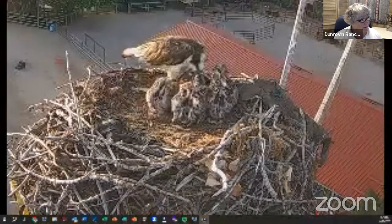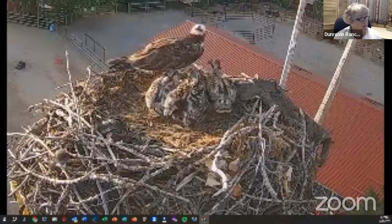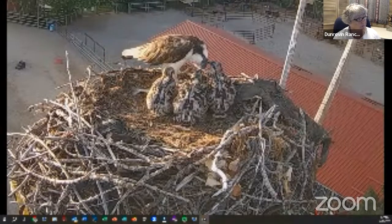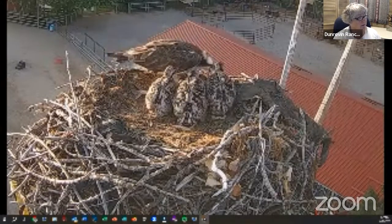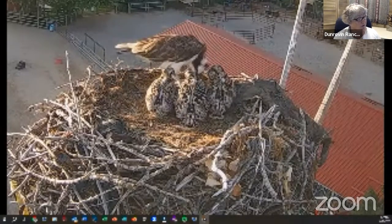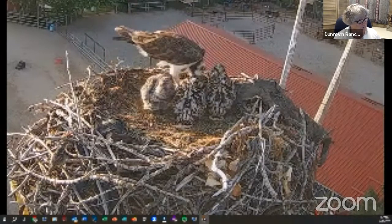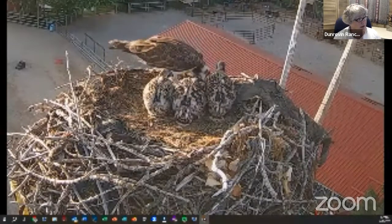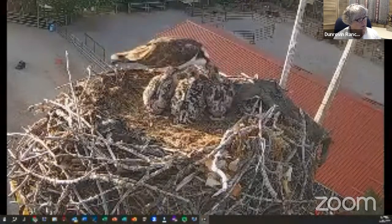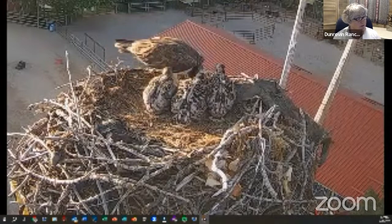I had hoped that the scientists would come out this Friday to band the chicks, but that's not going to happen for another week. So we're about 10 days out from their being banded. There's a short window to be able to band the chicks between the time that they're big enough to be handled, but not so big that they can fly. So we have to time it right within that window. And the scientists were a little concerned that they wouldn't be quite big enough at the beginning this Friday. So they wanted to delay it by a week.